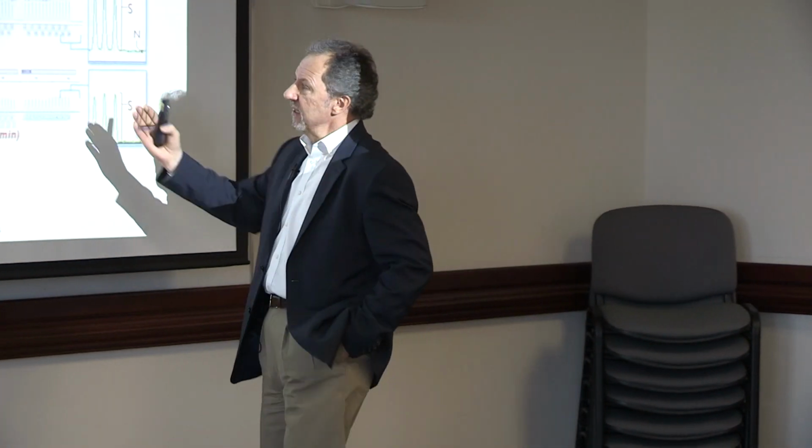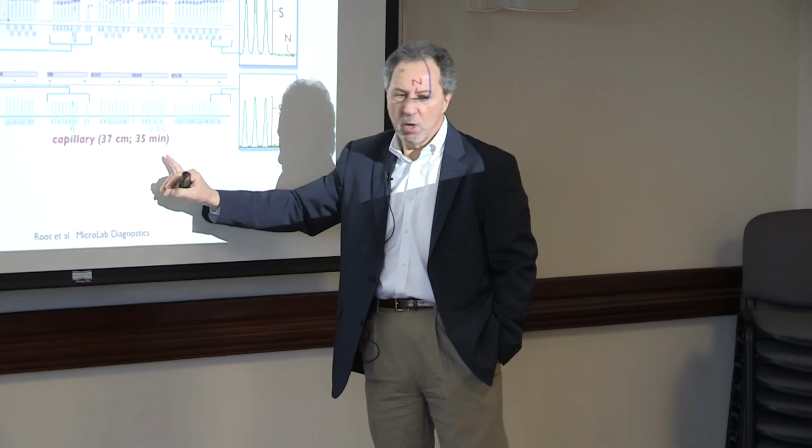Now, fast forward, probably half a decade, and the good Dr. Root here, who was heading up a team at Microlab Diagnostics in Charlottesville, had shown that on this complicated but very elegant microfluidic device, you could do DNA separations that gave you the same kind of separation power that you could only get in a capillary that was 37 centimeters long. So what they had done that was so elegant was they had shrunk the length of that separation in order to get those DNA fragments separated from 37 to 7 without taking a hit in performance. This was an important development because it meant that there was something more important than simply the size of the channel and the length of the channel.